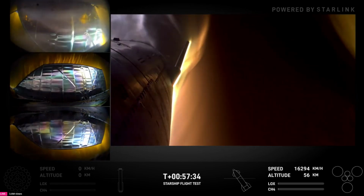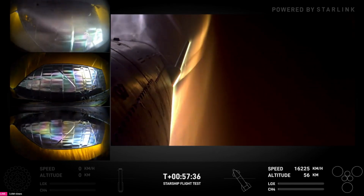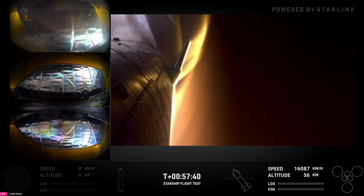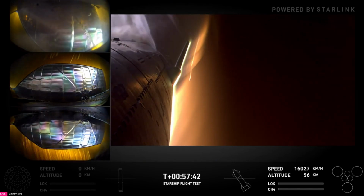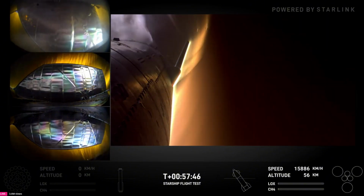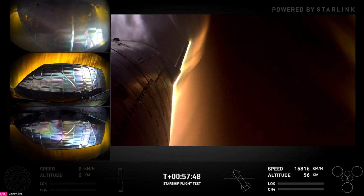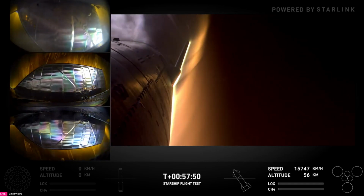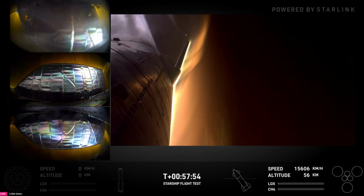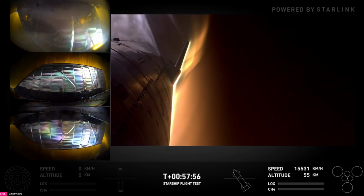And we did pass through peak heating and still got really good views throughout that whole period. Typically during the highest heat on the vehicle, we tend to build up a lot of plasma, and that's typically when we would lose connection or views of the vehicle. But again, with Starlink, we were able to get some live views throughout that entire process there.